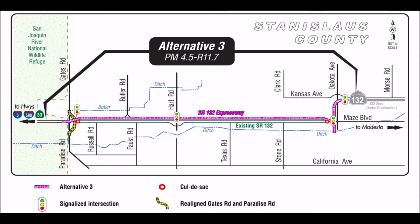Here's a general overview of Alternative 3 access points and proposed local road realignments and access modification. There are 4 proposed updated alignments from the 2018 public meeting as follows. 1. Construct a portion of State Route 132 Expressway transition west of the temporary State Route 132 highway, North Dakota alignment, and 2 signalized intersections. 2. Construct a portion of State Route 132 roadway and Hart Road roadway at the proposed Hart Road signalized intersection. 3. Modify access at Butler Road on the north side of the State Route 132 Expressway. And 4. Construct a portion of State Route 132 roadway and realign Gates Road and Paradise Road at the proposed signalized intersection. Other updates with respect to intersections, access modifications, drainage, and proposed preliminary right-of-way for Alternative 3 are discussed next.